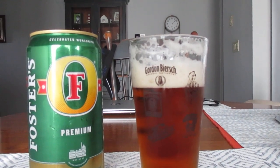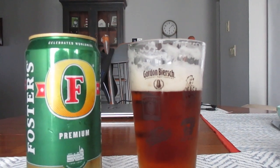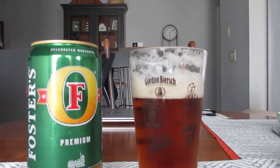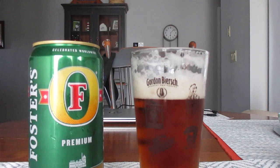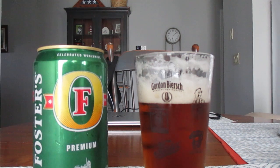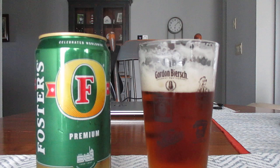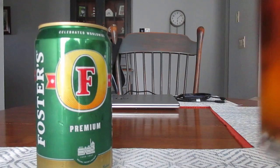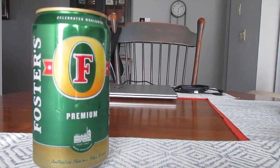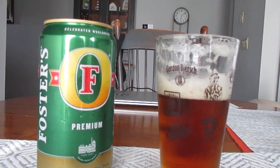This is one of those beers that, to me, on your first sip of it, you know you're gonna like it. It's got a nice, sweet kind of dry taste with just a little bite to it, but not too much. And then it just finishes kind of, I guess the best way to describe this would be kind of sweet. And it just keeps you coming back for more.